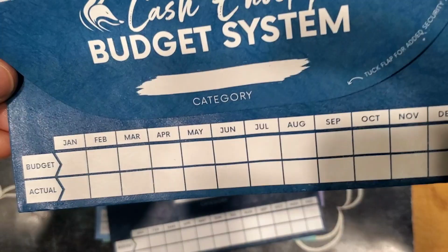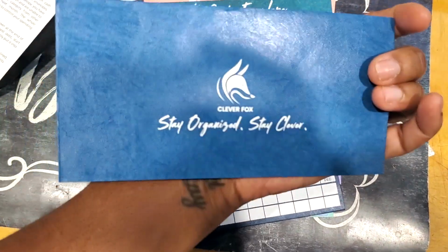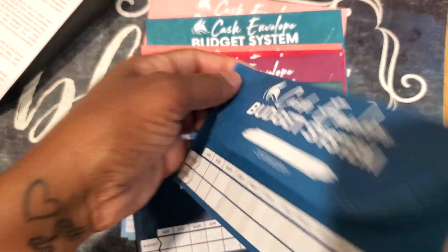And the dates on here, they give you a category for budgeted and a category for actual, and then they give you 12 months in the year, and there's also a little area to write the category that you're actually going to be using the envelope for. So what I love about these is that you can use this in any wallet that you have, and you can implement a cash envelope system.